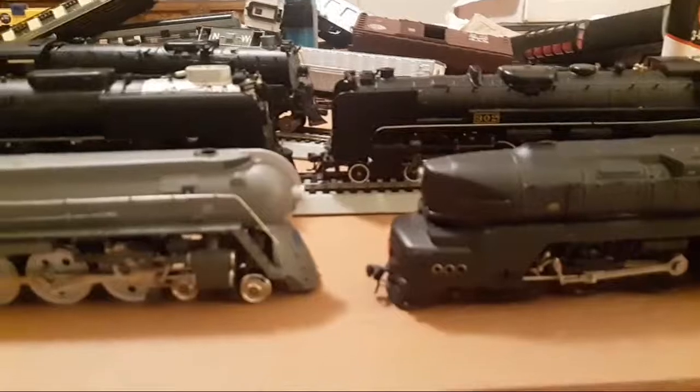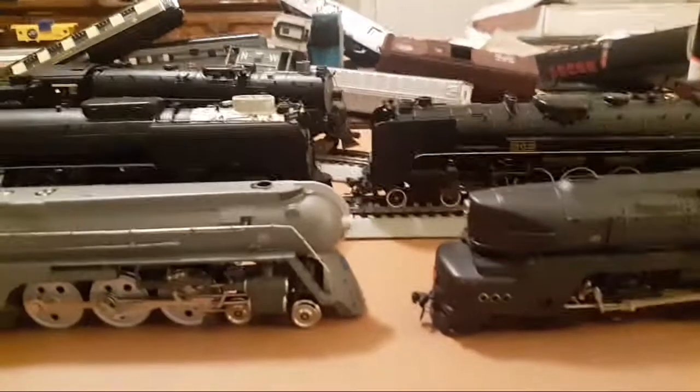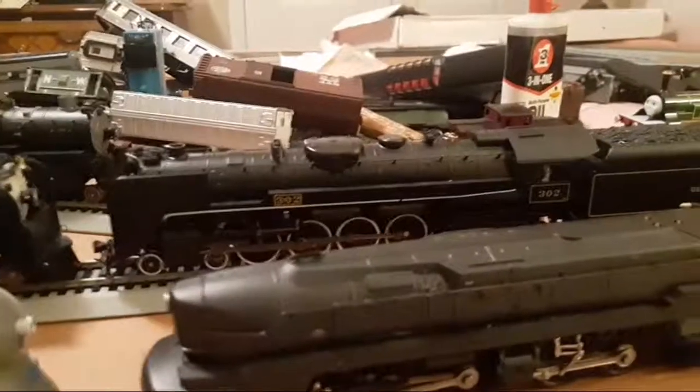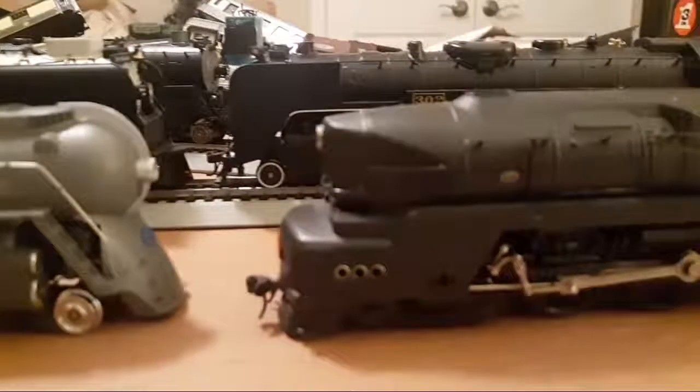That leaves these engines scratching their heads as to what the heck. Okay, Jay, I haven't thought of a name for 302 yet. I'll think on that in a little bit, but yeah, these two are still wondering why the hell Penn Central ever came into existence. It makes no sense. Probably money reasons, but let me put these aside.